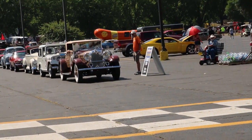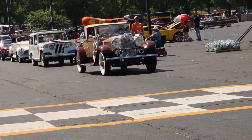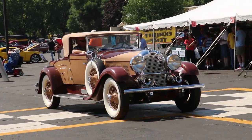1929 Auburn, owned by Charles Meyer. It's the 120 Big 8 model, dual side mounts, grill guard. It has a factory tachometer, stone guard, Buell horns, trunk, wire wheels, and side mount mirrors.